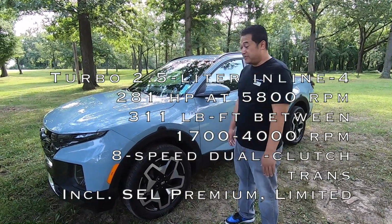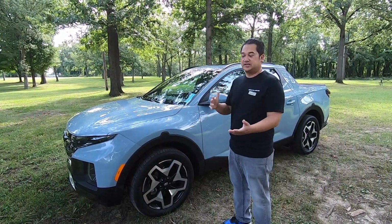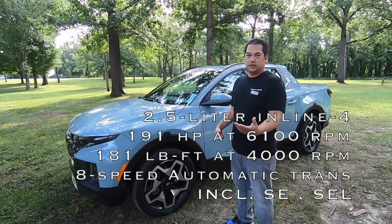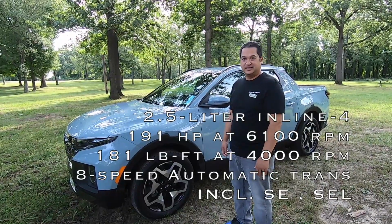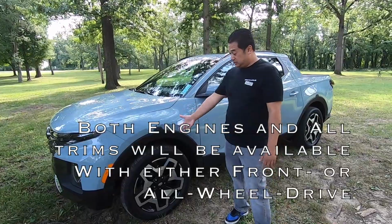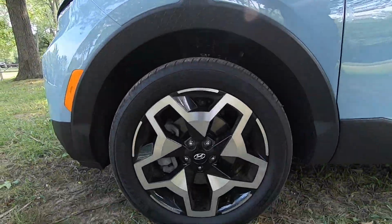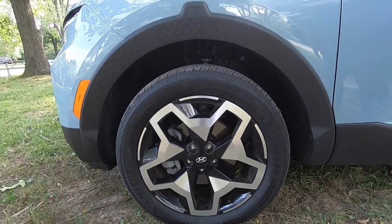Yes, so it's a lot of power. It's almost 100 horsepower more than the base engine, which is also a 2.5 liter, 191 horsepower, 181 pound-feet of torque. Yes, that's good. So basically, with the Limited, you also get exclusive 20-inch wheels that are much bigger, look better. The handling and performance is a little bit better.